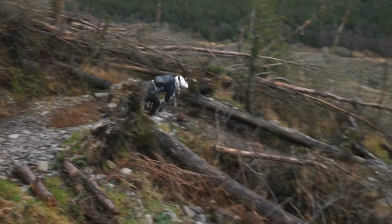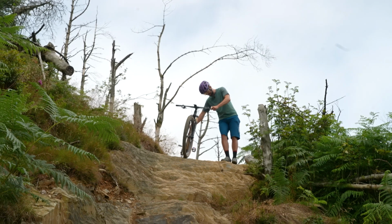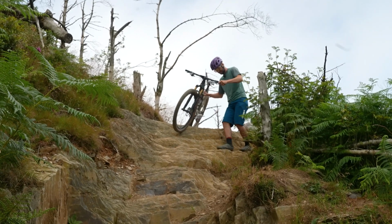Have a look how I can actually do it. Yeah, see, that was way better, wasn't it? I don't know how to get down here. It's so flipping steep. We'll go like that. Okay.